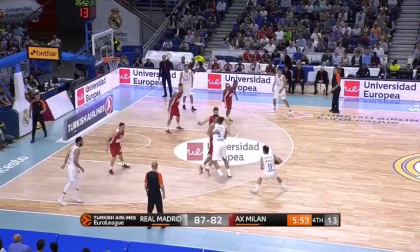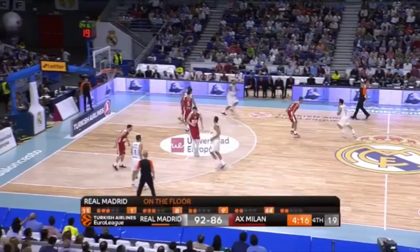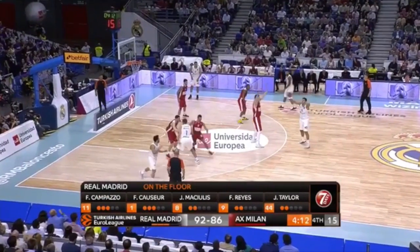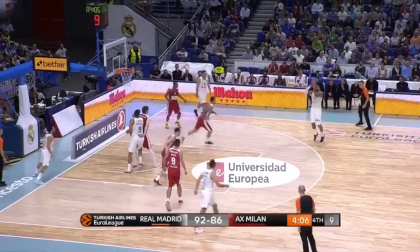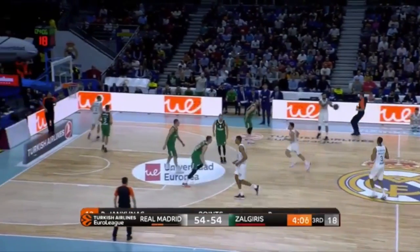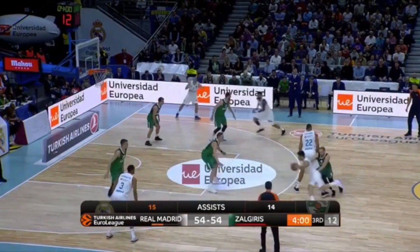Campazzo up top. Pick from Felipe. Campazzo's going to pull up for 3 also. And goes 9 for 9, the big man. He's got all kinds of room inside. And it's thanks to guys like Theodore and Kalnitas that time. Campazzo with the ball. Oh, another time where he splits the seam. Comes out Jeffrey Taylor for 3, short on the 3. Drill this thing. Nice play by Kunis right there from the top of the key. Tie ball game at 54.